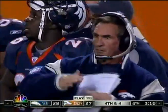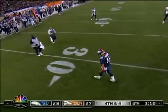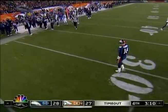And now Shanahan, the choices here, obviously, do you go for it or do you punt? You have 2 timeouts plus the 2-minute warning, and Mike's going to take one of those timeouts here. So what do you do if you're Mike Shanahan right now? On the other side, you give the ball back to San Diego. You know you've got Tomlinson.